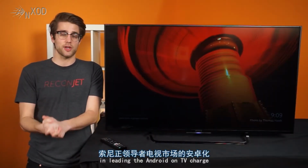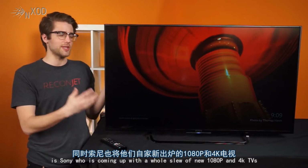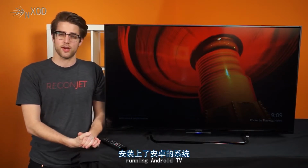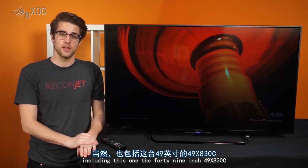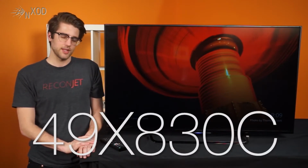And leading the Android on TV charge is Sony, who is coming out with a whole slew of new 1080p and 4K TVs running Android TV, including this one, the 49-inch 49X830C. That's a bit of a mouthful.